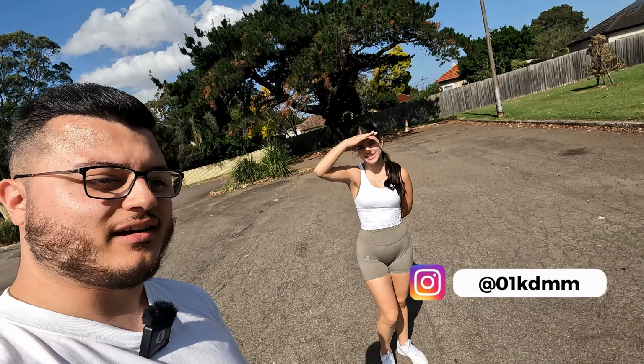And you OGs to the channel know that this car has been on the channel a couple times, but not in its current state. So we did do a video on this car when she first bought it a few years ago, when it was stock. Completely stock, like bone stock. And as you can see, at the moment, this thing has quite a few different mods to it. It does look quite different from the last time that you guys have seen it.